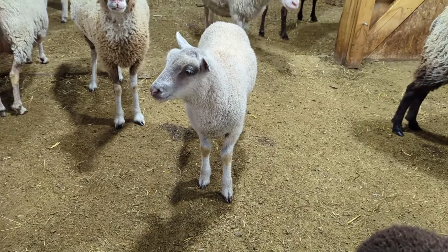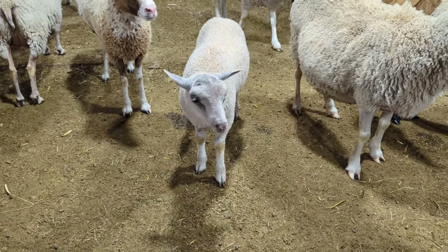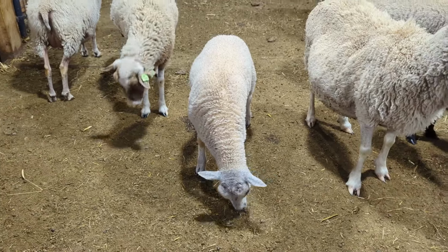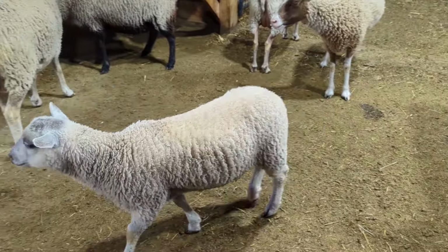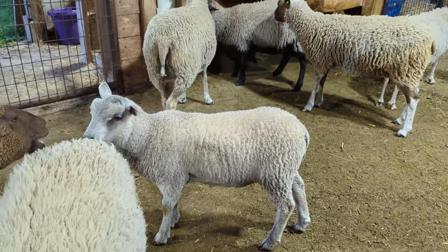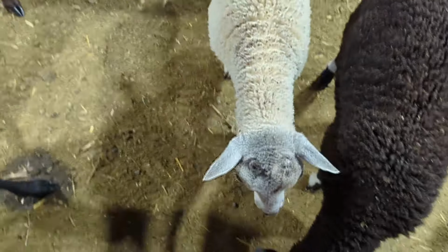Horn genetics is a lot more complicated. There's a lot more locations on the chromosome for determining what the horns are going to look like. Unfortunately, we're breeding for polled rams, hornless rams, and it's dominant. So it works out nicely for us. So that is lambing for 2024.